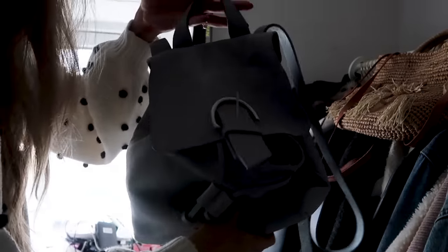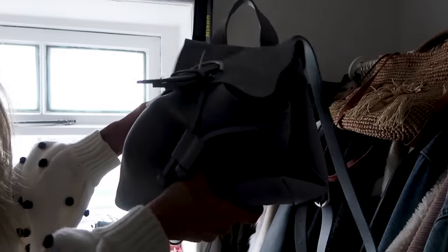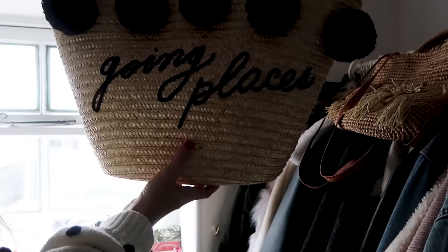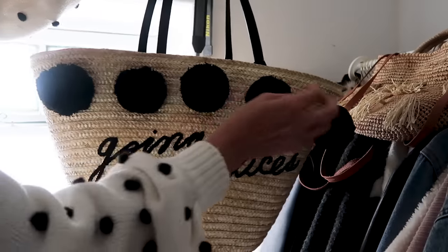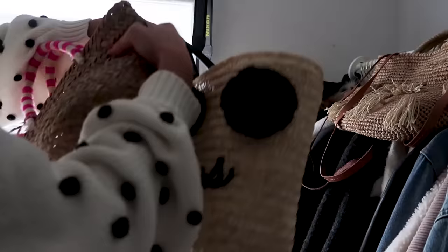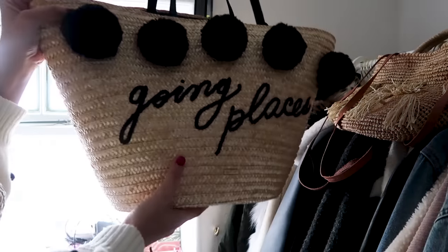I've only used it several times, but I've got my Chloe backpack now, and then I've got another bag that I use for my laptop and stuff. So yeah, I think I'm gonna get rid of that one. And I have some more bags in here. I have this beach bag from Kate Spade, and I really like it, but I haven't used it, and I've had it for over a year, so I think I'm gonna get rid of it. So that will possibly be on Depop. It's so big, I don't know how I'm gonna post it.